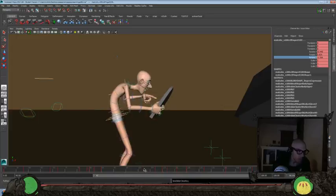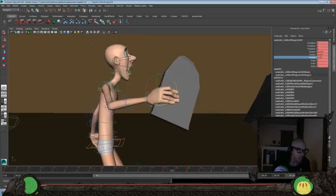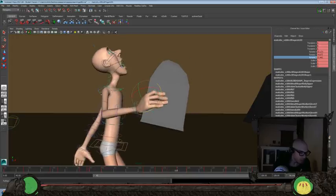Feel like that's a little bit better. And let's look at the index itself. And let's exaggerate that one a little bit more, and push it forward a frame here. And let's look at the pinky, and we'll delay it a frame from what we have on everything. We'll exaggerate it a little bit more as well.